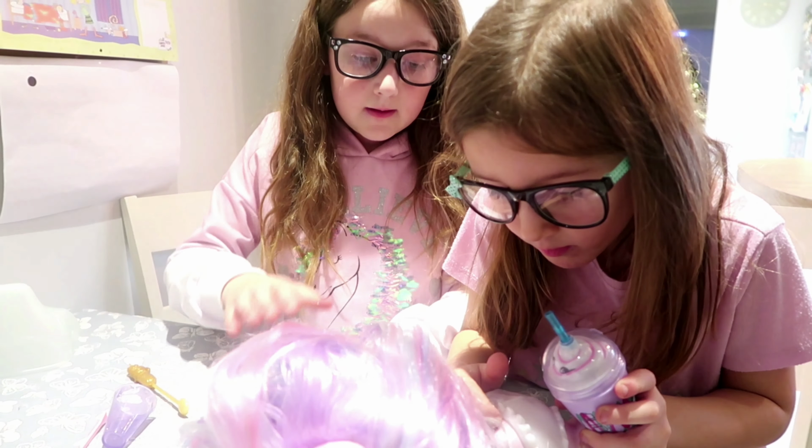Unicorn shimmer. Where did I get unicorn slime from? I think I meant unicorn food. Then do we pour it in there? You pour it into the bottle. Yes. Yep. I'm holding it. Oh, it's coming out.